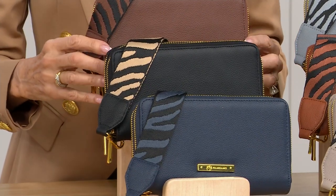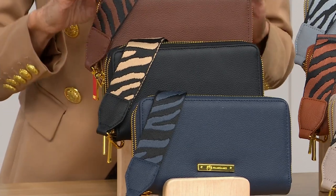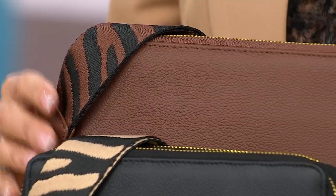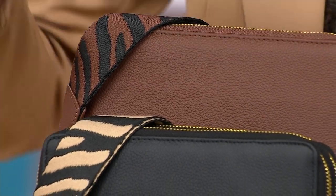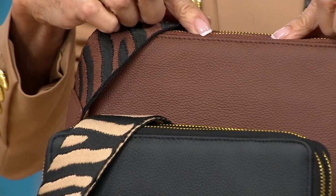But all right, here is that gorgeous cognac that Joy was just talking about. 12,000 sold. I have the final 5,000 left in this stunning cognac, which is really more of like a chocolate color. Beautiful. Oh, sorry. Those were the numbers for the black. Oh, that's right. What am I wrong? There's only like fewer than 2,000 left in the cognac.